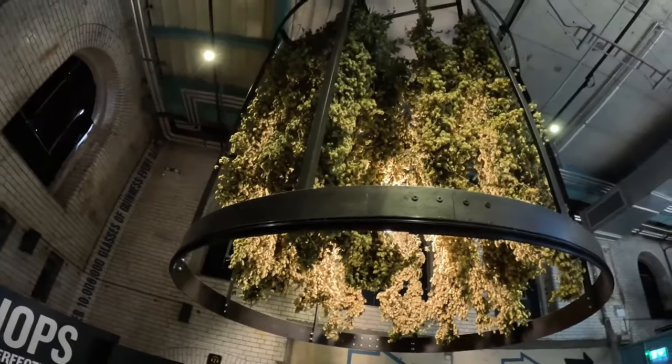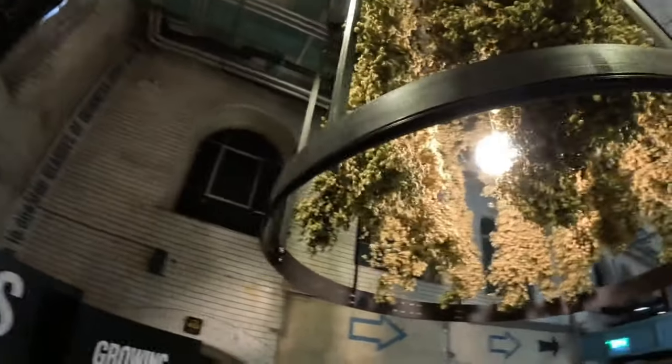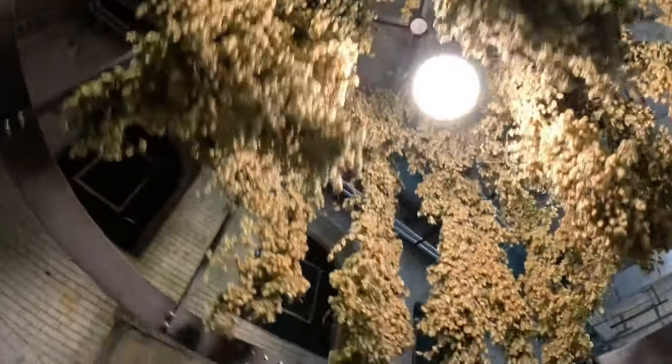It's definitely flour, though, isn't it? It's a bit like cannabis from afar, but it's not. Yeah, check this out. Try and grab a piece if I could. Hops.